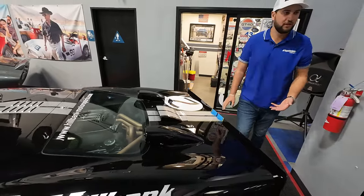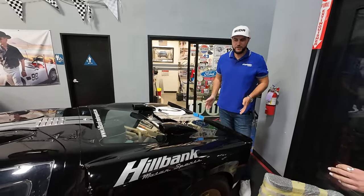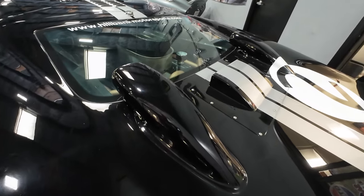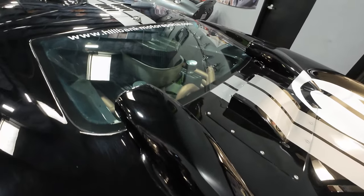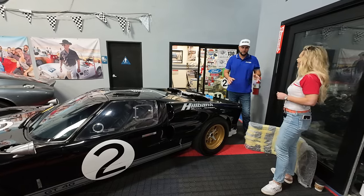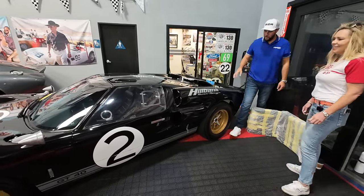So a lot of people tend to go to the Mark I because they like the finished look of it. They think it has better lines and curves. Whereas the Mark II has the reputation of being the race car looking one. Believe me, they both look like race cars. I was going to say, they're both beautiful. Yeah, this is gorgeous.